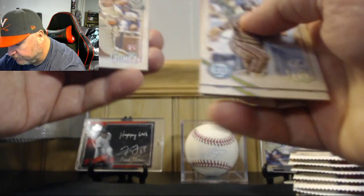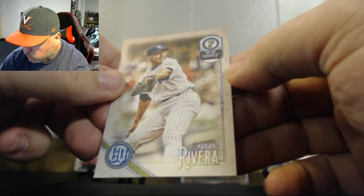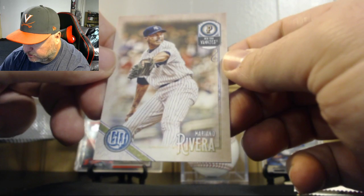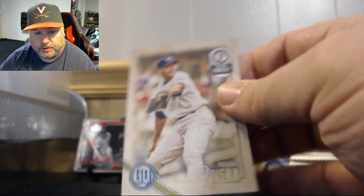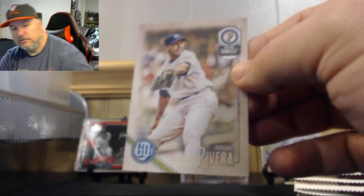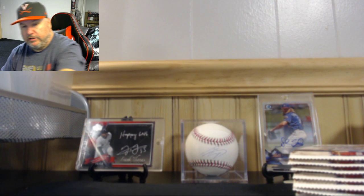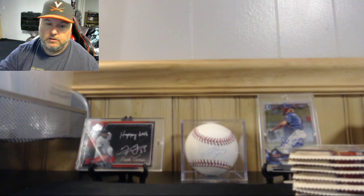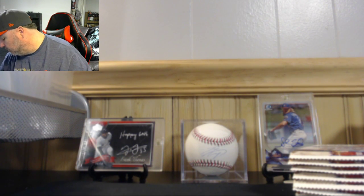Mariano Rivera. Let's see what that is. Oh, I bet you I know what it is. I guarantee you it's a short print. Almost want to put money on it that if I look that number up, the original's probably somebody else. And that's a good card if it is. Set that to the side, look it up later. See why it was upside down. And this feels kind of thick. Might have a dummy card in it.